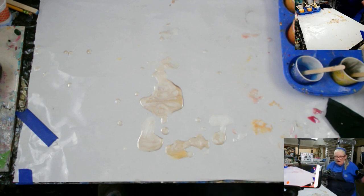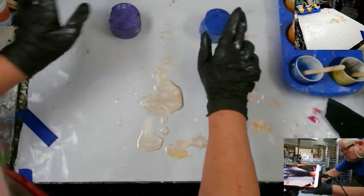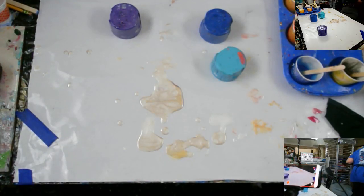What was I getting? Oh, I was getting ready to grab some coasters, because I do have some resin left, so let me use up the last of the resin on some coasters.